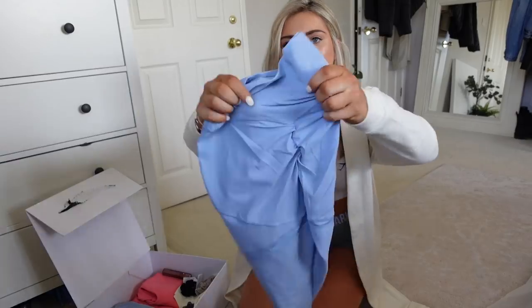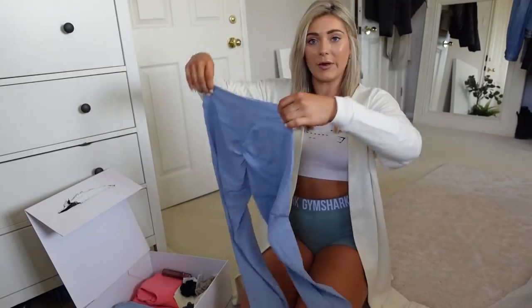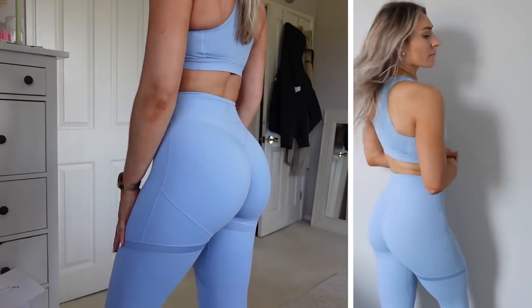Something that Whitney nails with her leggings is the scrunch. It's got a bum scrunch here as well. I love that it's just this little seam. It helps separate the cheeks, but it's not like a giant scrunch, so I love it.